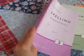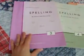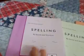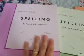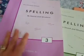Like I said. Okay. Oh, hang on a second. Oh, I was wondering where the teacher stuff was. Okay, I accidentally grabbed the student book. Okay. Oh well, I'm not going to go in there and change it out.